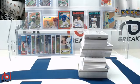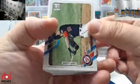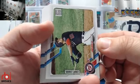Yeah, no superfractor, Tony. Did hit a parallel, a red '52 Chrome, but no parallels on the 70 Years of Topps yet. The night is still young. Here we go with the next 4 tins. Good luck, everybody.